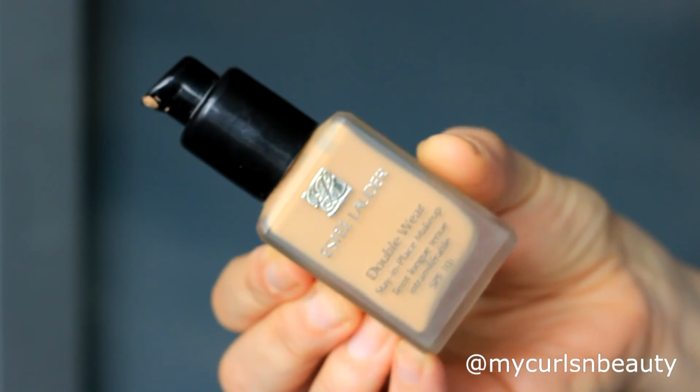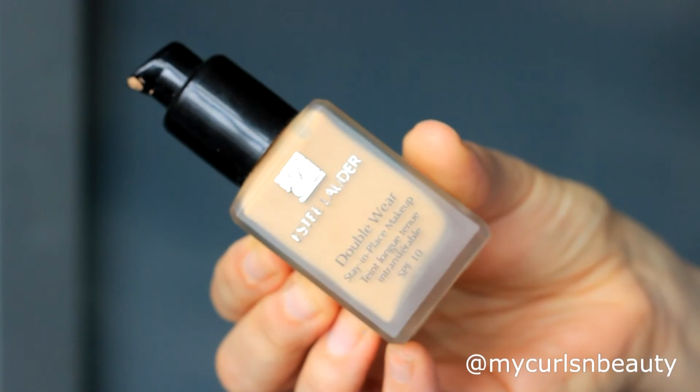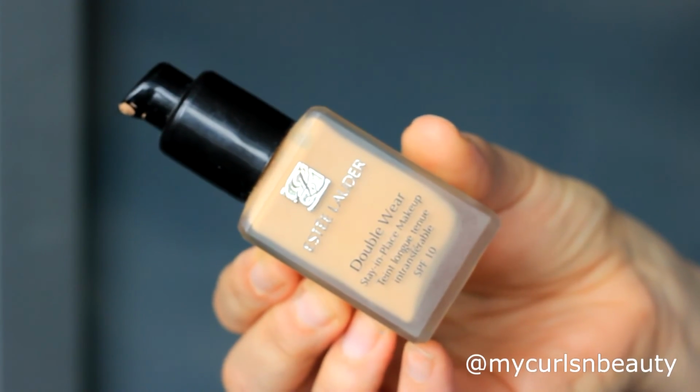Estee Lauder Double Wear. Now this was one of my first higher end foundations that I bought after giving birth to my daughter because I had hormonal breakouts and I needed something that could give me really good coverage. But this shade over here, which is 3W1 Tawny, the undertone is a little bit off. And when I started tanning a little bit, you could see that I was wearing makeup, which is really weird. But I did use it quite a bit. I think I only have this bit left.